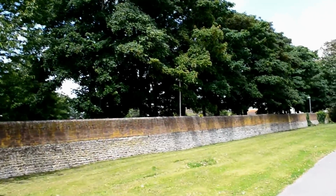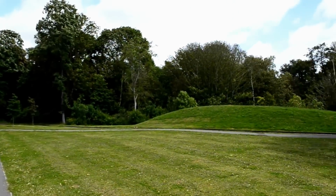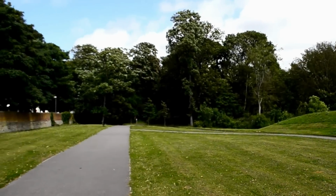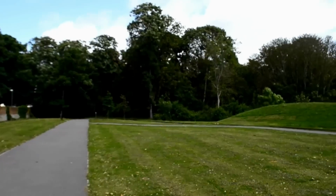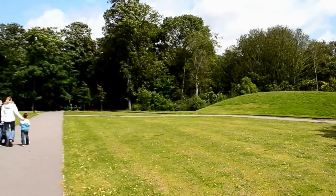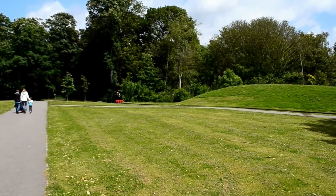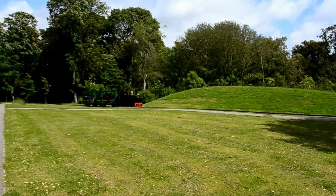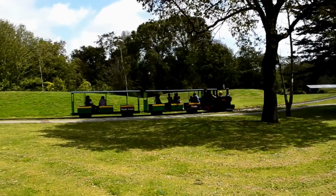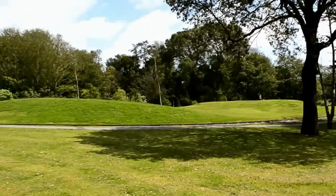So I hope you've enjoyed this tour of Hotham Park. We'll just watch the train come round for one last time. Should be coming any second now. So just having a look round the park. So this train runs all the way around the outside of the park. And off we go.